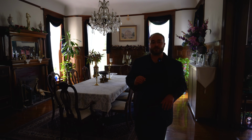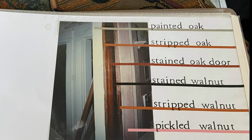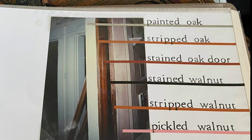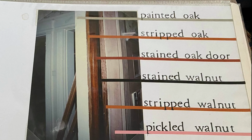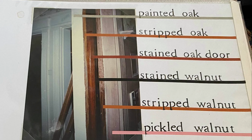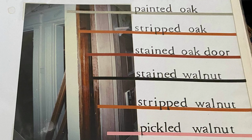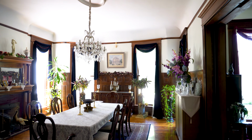Something really interesting, if we take a closer look at these pocket doors, we can see the original walnut patina that is on them. So these doors have never been restained. This is also a really good place to point out how the finishes throughout the rooms change. On this side, we can see walnut, and on the other side, we can see oak. All of these doors have different faces on them because each of the rooms has a different wood that themes the room.